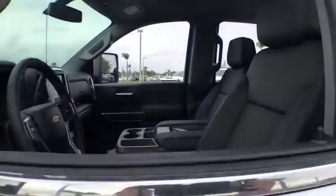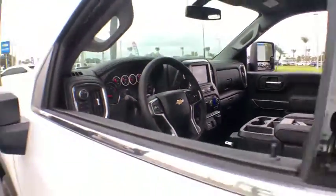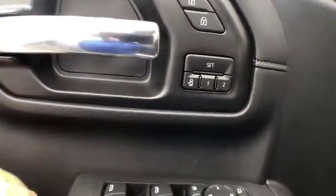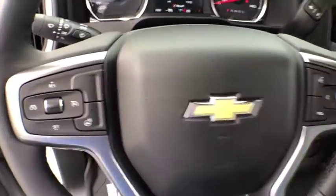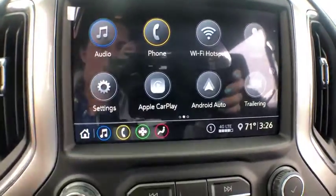Remote engine start, steering wheel audio controls, traction control, power passenger seat, dual airbags, leather wrapped steering wheel, chrome mirror caps, power steering, floor mats, four-wheel disc brakes, center armrest, electronic stability control, heated front seat, heated steering wheel, power door locks, fog lights, compass, power windows, trip computer.